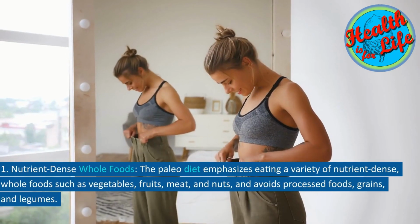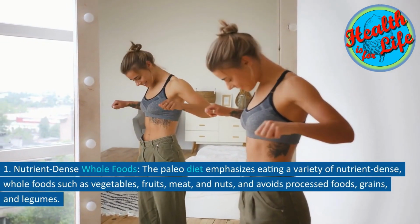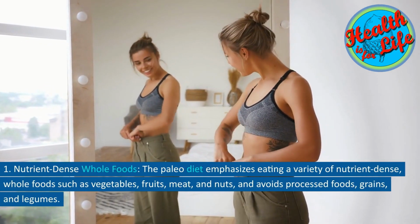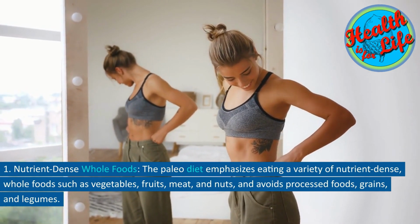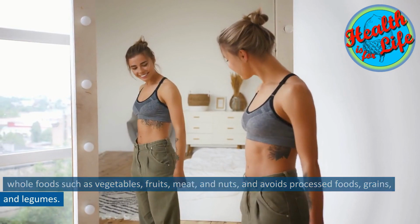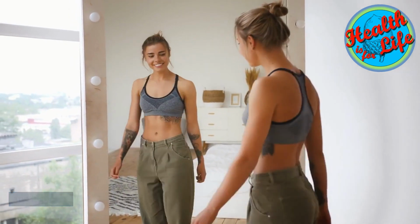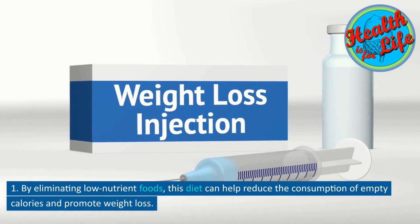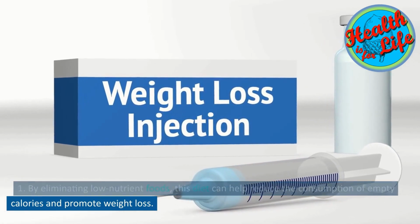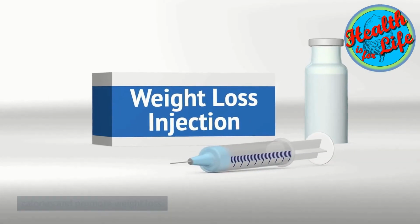1. Nutrient-dense whole foods. The Paleo Diet emphasizes eating a variety of nutrient-dense, whole foods such as vegetables, fruits, meat, and nuts, and avoids processed foods, grains, and legumes. By eliminating low-nutrient foods, this diet can help reduce the consumption of empty calories and promote weight loss.